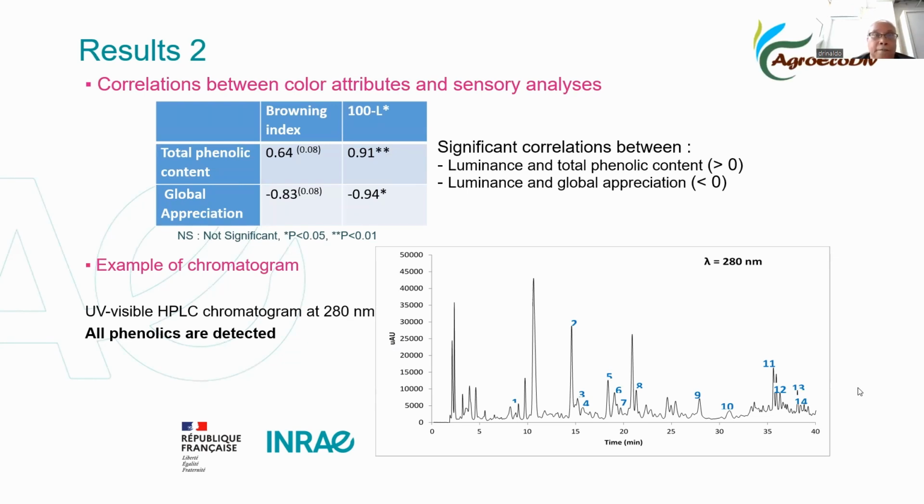This second slide of results shows correlations between color attributes and sensory analysis. If you look at the third column with luminance, you can see that there is a significant correlation between luminance and total phenolic content. It is a positive correlation. And there is a significant negative correlation between luminance and global appreciation. That means that the more severe is the browning, the lower is the global appreciation.